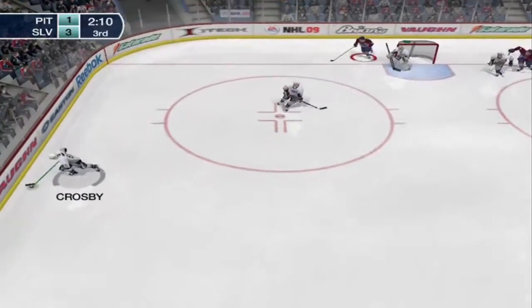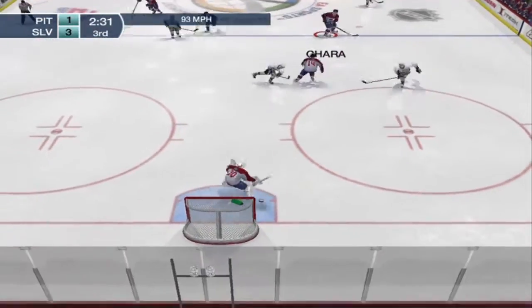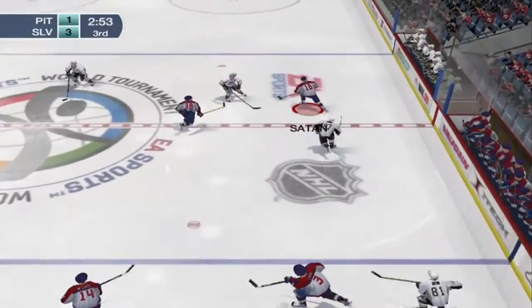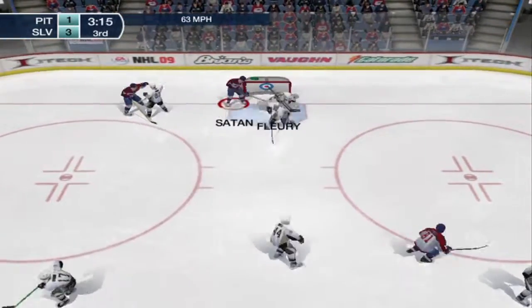Gonchar to Crosby. It's one-on-one. Shoots it hard. Puck jumped on by Mazaros. Here comes Miro Chatan. Quick shot. Another shot. Fleury covers up for the whistle.